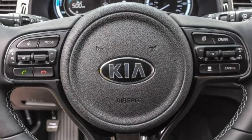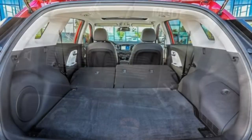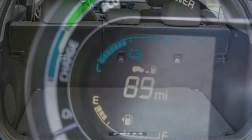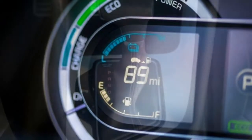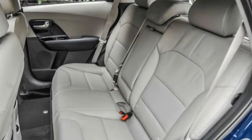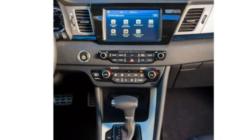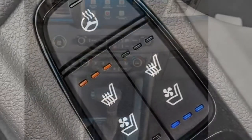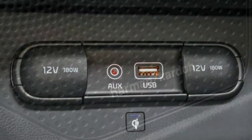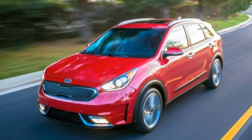Stepping up to the LX trim adds rear LED taillights, roof rails, keyless ignition and entry, an underfloor storage tray for the rear cargo area, along with a rear center armrest with cup holders. Kia did away with all of the standalone options from 2017 and instead offers the advanced technology package, which bundles forward collision warning, automatic emergency braking with pedestrian detection, lane keeping assist, adaptive cruise control, as well as a few upper trim items, for instance front fog lights, LED daytime running lights, plus a leather-wrapped steering wheel and gear shift knob.